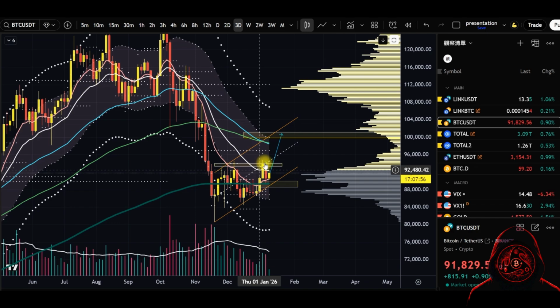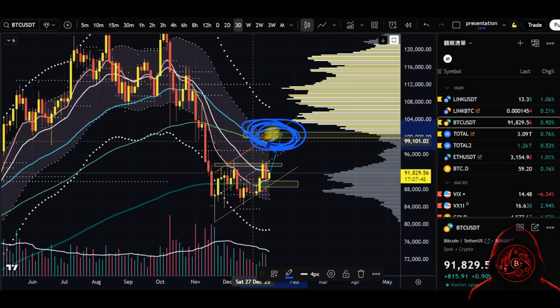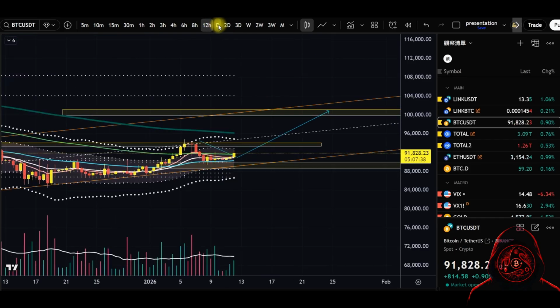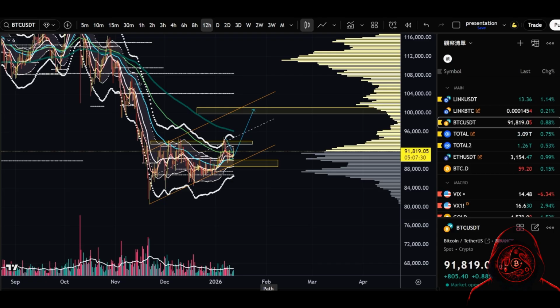Okay, so be very, very careful. We're going here this week. Okay, we'll definitely get here this week. This is the target. So once we reach there, personally, I think the price will start to retrace. We will start to have a bigger correction.